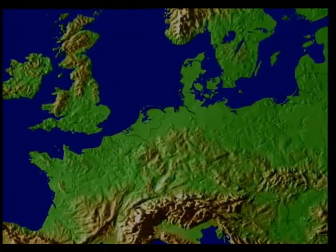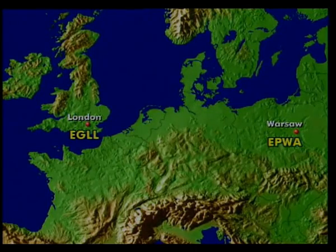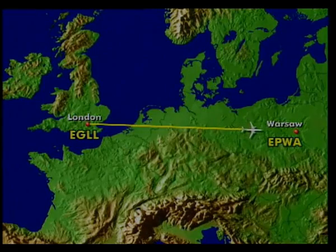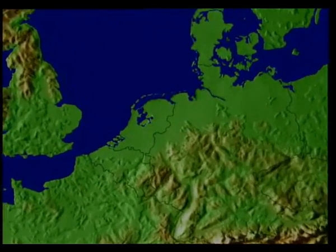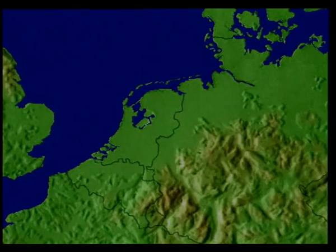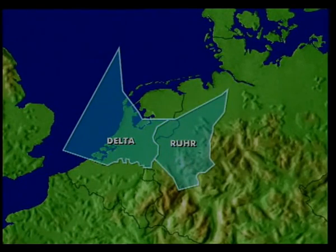In over 2 hours, Speedbird 850, a Boeing 757 of British Airways, will arrive at Warsaw after an on-time takeoff from London's Heathrow Airport. So, just how will over 200 passengers and crew be transported safely and expeditiously across Europe? Following this flight across Europe, we will be passing through three of the sectors handled by Eurocontrol's Upper Area Control Center, situated at Maastricht in the Netherlands.